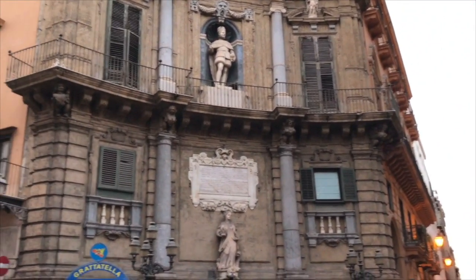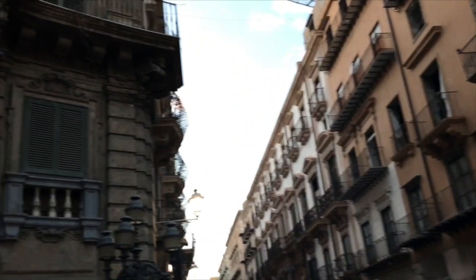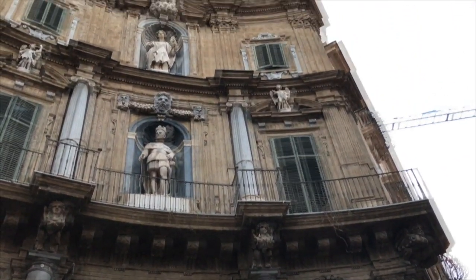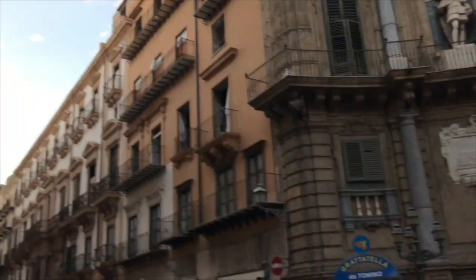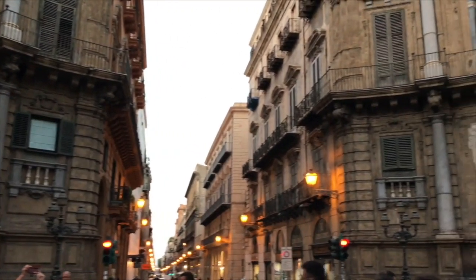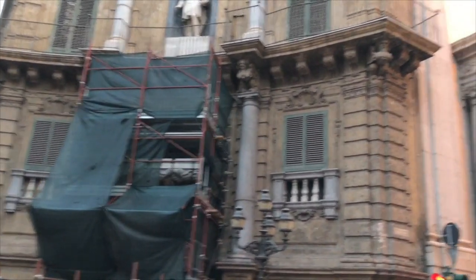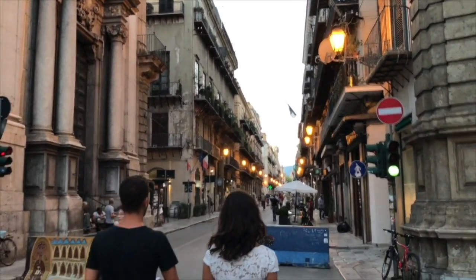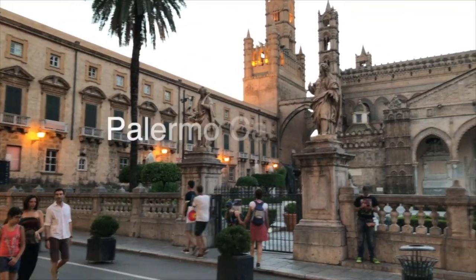As Panormus, the town became part of the Roman Republic and Empire for over 1,000 years. From 831 to 1072, the city was under Arab rule during the Emirate of Sicily, when the city first became a capital. The Arabs shifted the Greek name into Balarm, which is the Arabic root for Palermo's present-day name. Following the Norman reconquest, Palermo became the capital of a new kingdom from 1130 to 1816, the Kingdom of Sicily, and the capital of the Holy Roman Empire, under Emperor Frederick II and King Conrad IV.